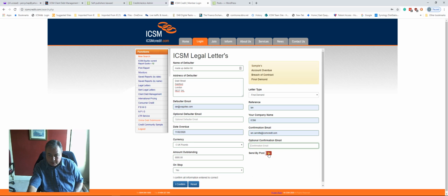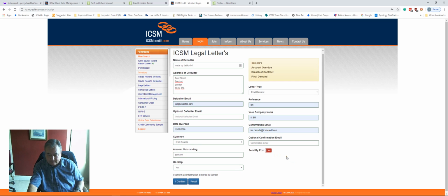Do I want to send it by post? Well, it's going by email, it will get there instantly. It is a legal method of sending a legal letter. It is recognised in law. I don't need to send it by post, but some people prefer to. They have an option to send it by post in an envelope. We would have to credit your account with a minimum of £20 to pay for stamps, so it's however many stamps £20 buys, but that is a possibility.